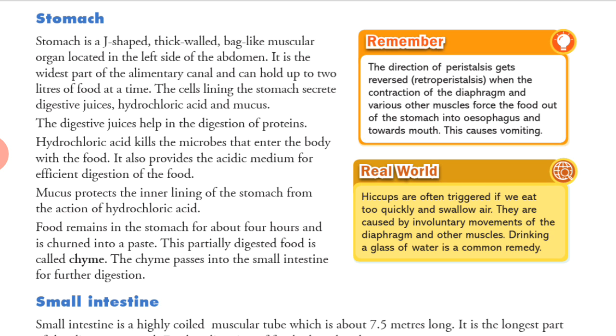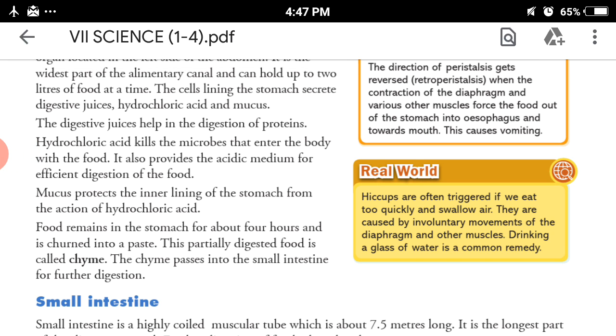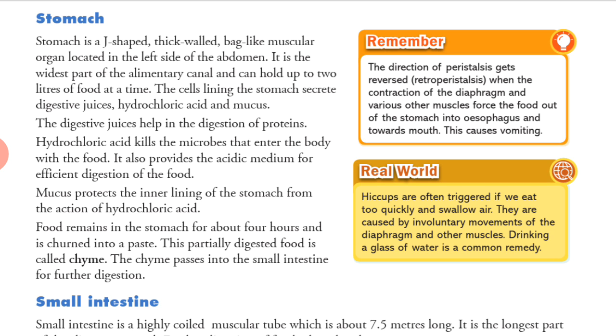The digestive juices help in the digestion of proteins. Hydrochloric acid kills microbes that enter the body with the food. It also provides the acidic medium for efficient digestion of food. Mucus protects the inner lining of the stomach from the action of hydrochloric acid.